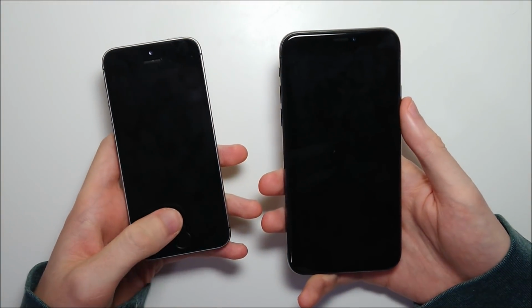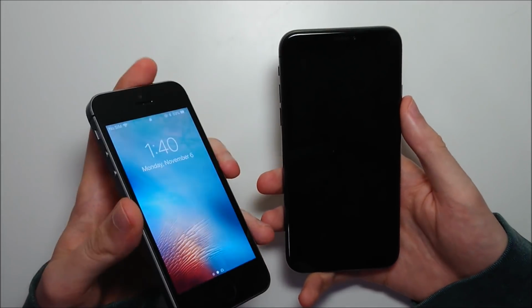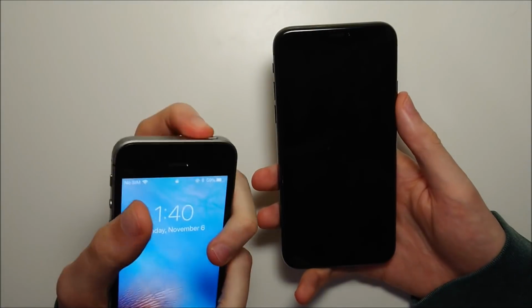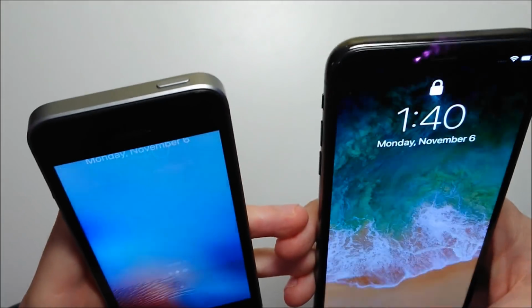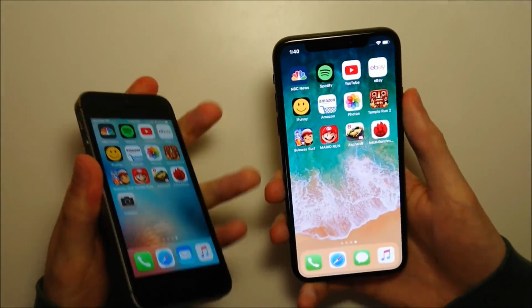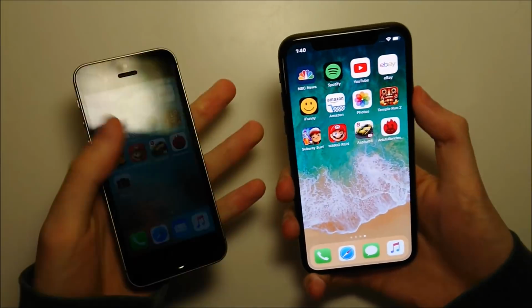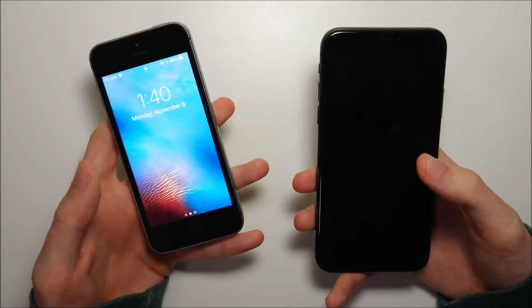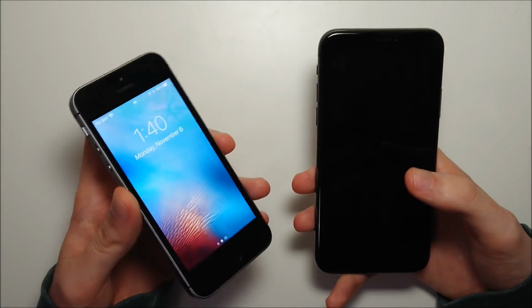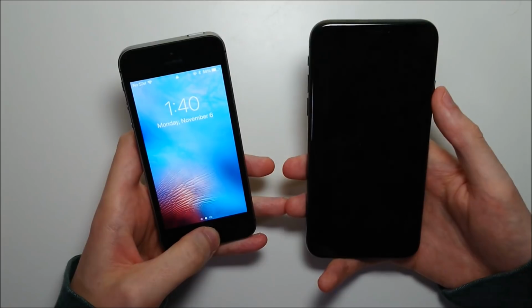But of course, on the SE, you can have your hand on the fingerprint scanner. So let's go ahead and try this out. So overall, guys, I much prefer the fingerprint scanner to Face ID. I may still have to get used to it, but overall, really no contest here, at least for me personally.